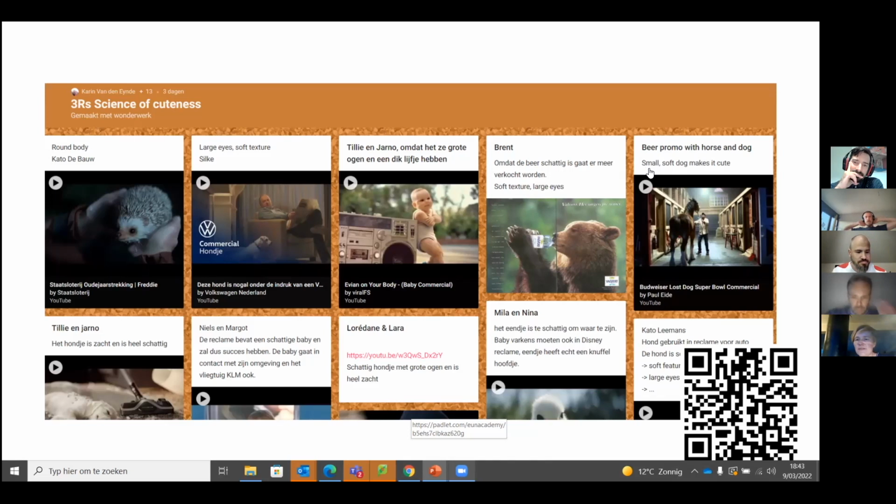They use it because of the small soft dogs that make it cute, and that's why people buy them. If we have time, in the next lesson we will definitely let you make this Padlet. But today we have to do the hard work, so we will have to give you another assignment. Glenn will explain to you.